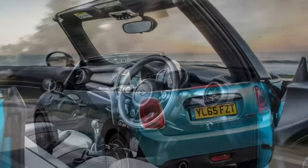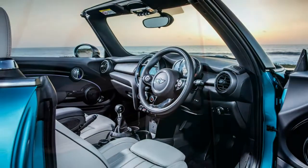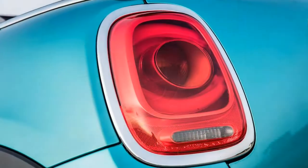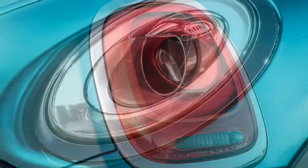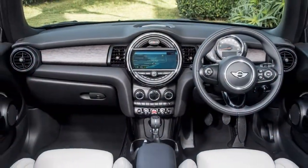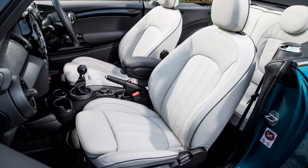Front and side airbags are fitted along with ISOFIX child seat mounting points. A tire pressure display is also standard. The optional driving assistant pack includes adaptive cruise control, road sign detection and a collision and pedestrian warning system.